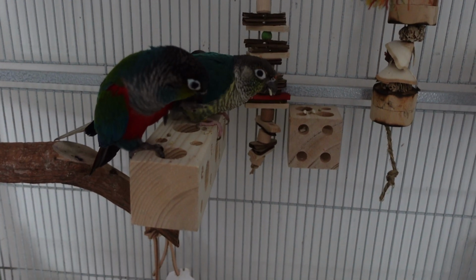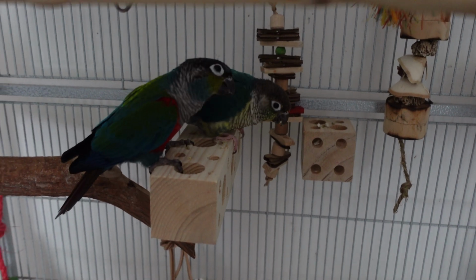So if you do have a crimson, you can get a green cheek companion for them, and vice versa, as long as you do all the proper bonding work. That's one thing that's really excellent about the 2 species. They interact very well together, purely because their size is kind of similar, even though one's slightly bigger, and even though their temperaments are slightly different, they just seem to get on really well. We've seen it so many times, and it's quite rewarding to see different conure species getting on so well and thriving in the same environment.